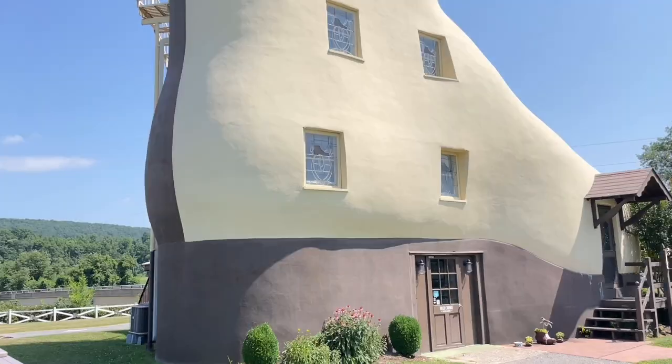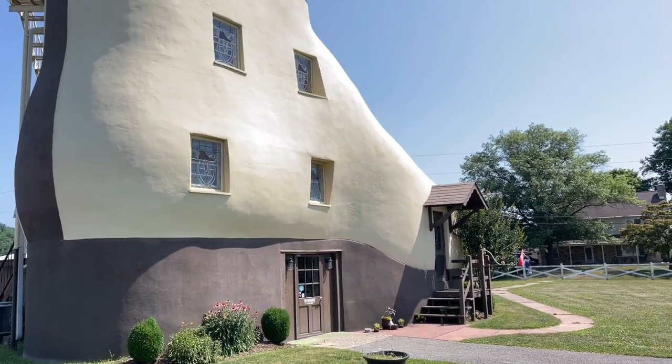She shells down by the seashore. I would love to sleep in the shoe house someday. That'd be really, really awesome.